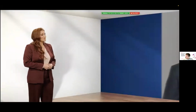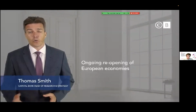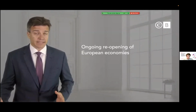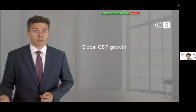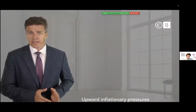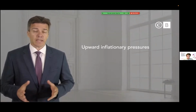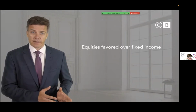Talking about the future, Thomas, what major trends do you see continuing or emerging over the next 6 months? Thank you, Emma. For the second half of this year, we expect an ongoing reopening in the European economies after COVID-19. Global GDP should grow above its potential in the coming quarters. On the inflation side, in the short term, we expect ongoing upward pressure. With this kind of a setup, we still favor equities over fixed income.